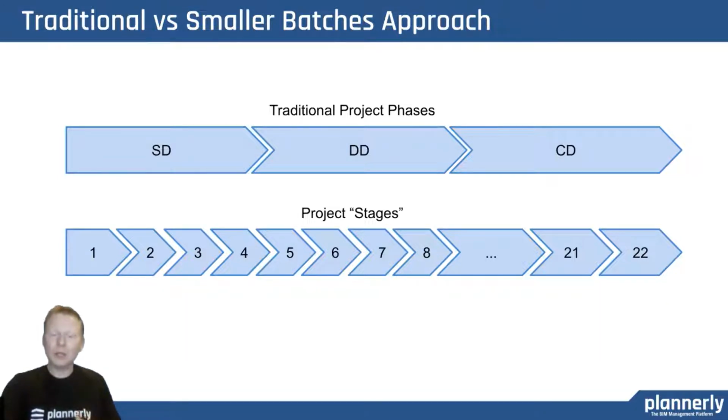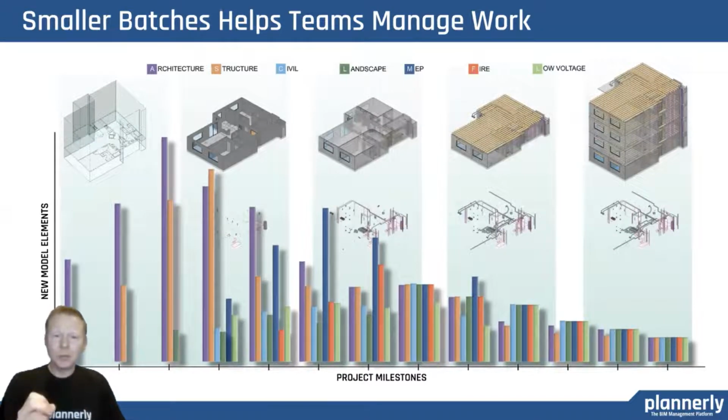It really allows you to have a more focused group, and that focus allows you to prioritize within that stage and then also get the benefit by closing out that loop. So the smaller batches help teams to manage the work. The milestones that we defined, we could start the right teams at the right stage and understand the sequence inside of that stage so that the output from that stage, the deliverable, had less issues.